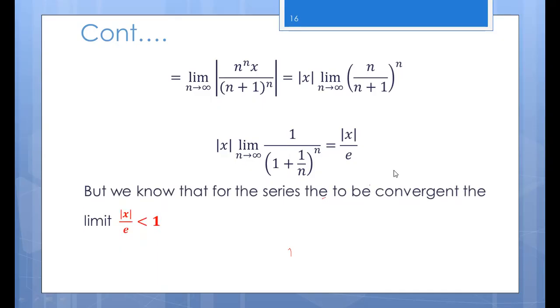Hence, we know that for the series to be convergent, this limit must be less than 1. But for which values of x is the absolute value of x over e less than 1? This is simply the absolute value of x less than e. That is, when x is in between minus e and e, every value of x within this interval will make the original series converge. And therefore, the possible values of a which can make the series converge will be the solution for this inequality, which is in between minus e and positive e.